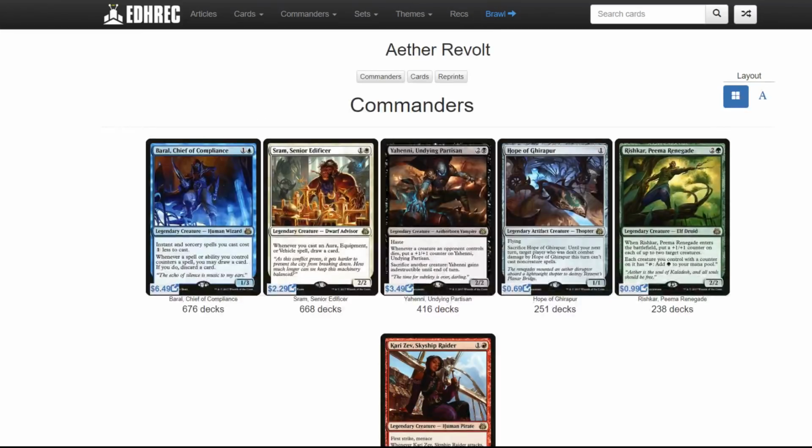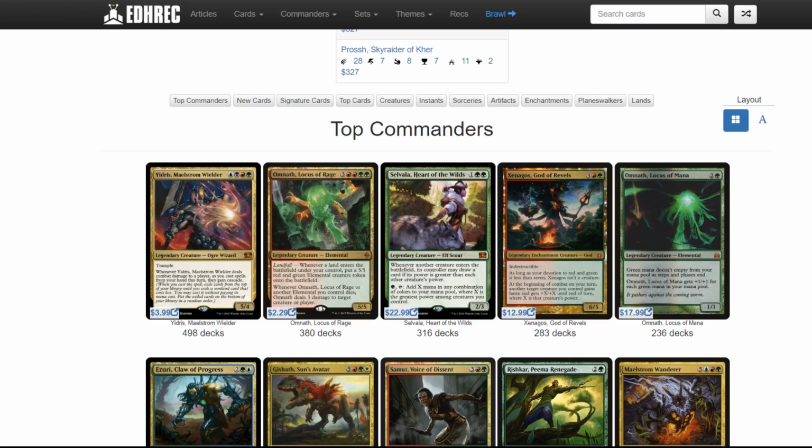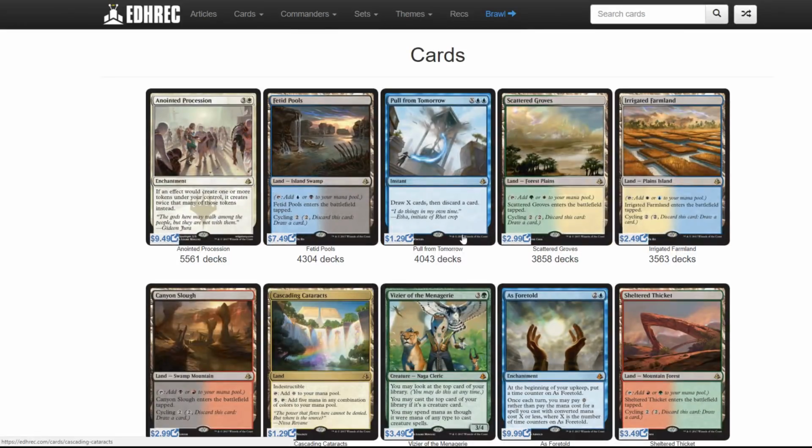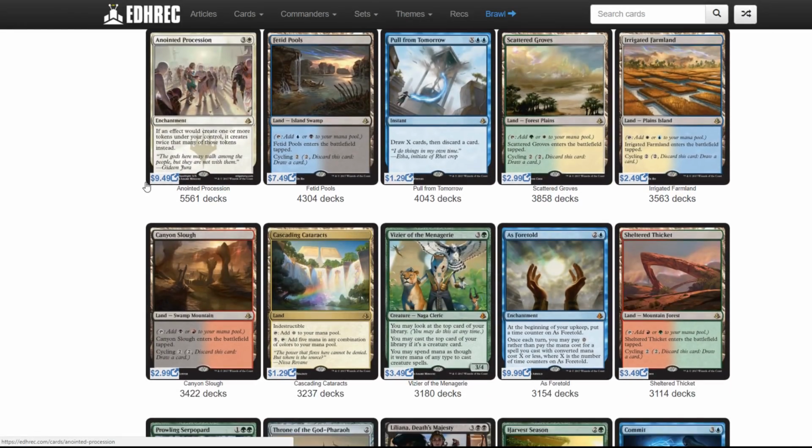All right, so that's Aether Revolt. Let's go on to Amonkhet. Amonkhet is another set that I think has a lot of cards that you should keep your eye on.